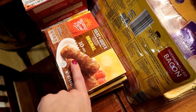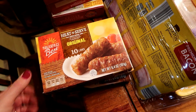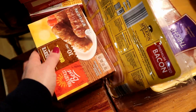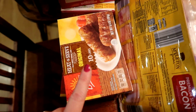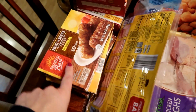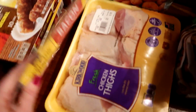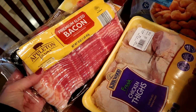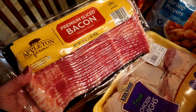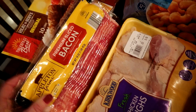One of the things I was really low on and really needed to stock up for the month was breakfast food. So I did get 3 of these little packs of sausage links. I try not to buy too many, otherwise the little kids would want 2 or 3 or 4 just about every day, but I try to limit them to 2 at a time, and so 3 boxes of those. Just one tiny little 1-pound pack of bacon. It doesn't seem like enough for a family, but if we're adding this on to something like pancakes or waffles, that will be enough.